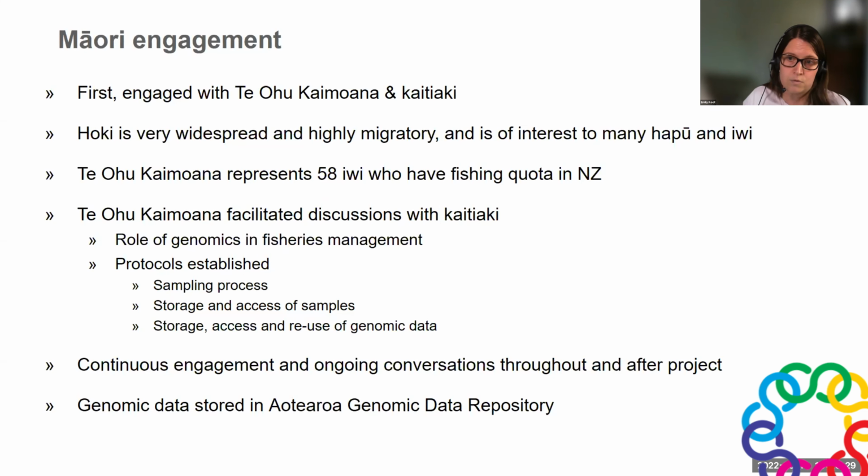First step, of course, was to engage with Te Ahu Kaimoana and Kaitiaki before any operational aspects of the project were initiated, and to gain informed consent before commencing the study. As mentioned, Hoki are widespread and highly migratory around New Zealand, and they are therefore of interest to many iwi and hapu around the country. Te Ahu Kaimoana represents 58 iwi who hold fishing quota, and they were able to facilitate discussions with everyone who was interested. And a working group was established to advise on the suitable sampling protocols and the management and storage of samples and data before, during, and after the project. And this included an agreement to store the genomic data raw and analysed in the Aotearoa Genomics data repository.